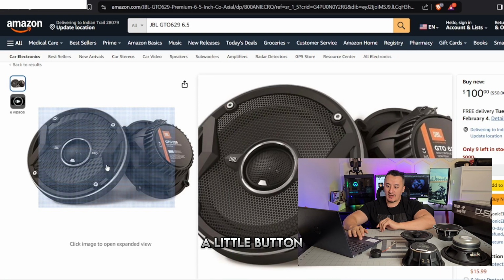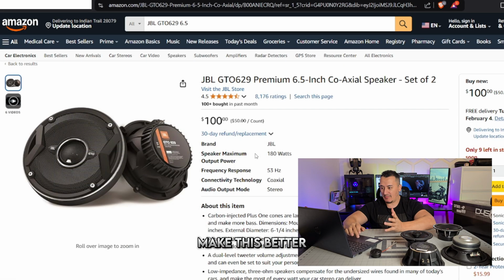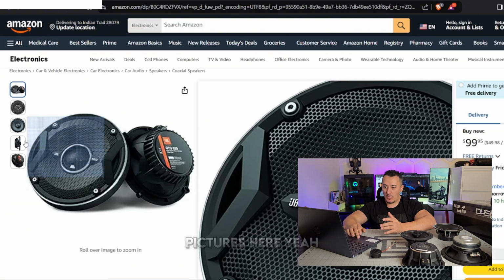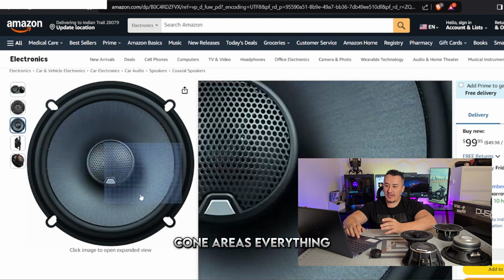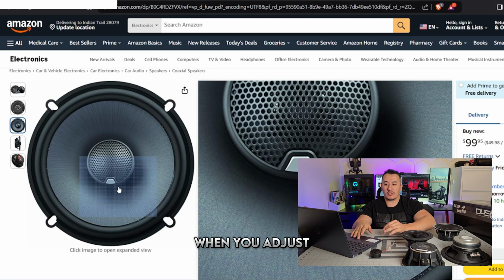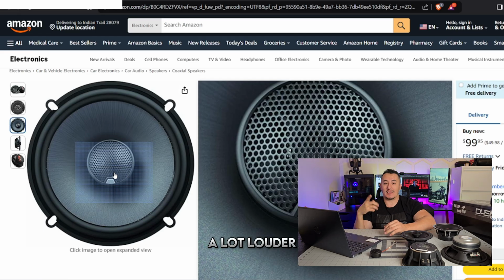So you have a little button right here on the tweeter, right? I can make better pictures of the JBL GTO. Maybe put more pictures here. Yeah, you see that cone area, everything is so accurate, the sound, and you can adjust the tweeters. When you adjust the tweeters, it will play a lot louder and higher.